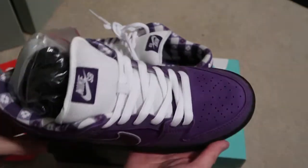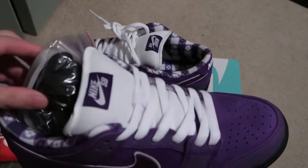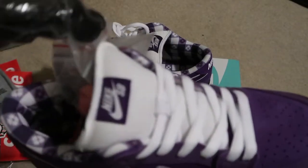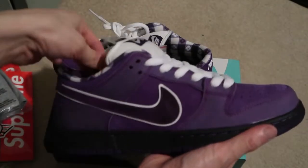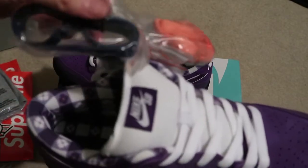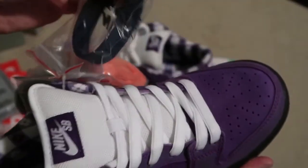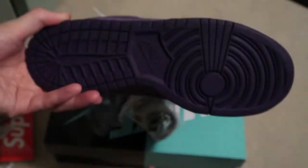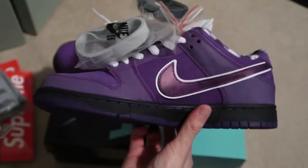SBs, purple lobsters, the orange ones are coming out. Here's the gray bands. Extra laces. So it's a little extra band, like a gray and a black band. So yeah, older release, purple lobsters.